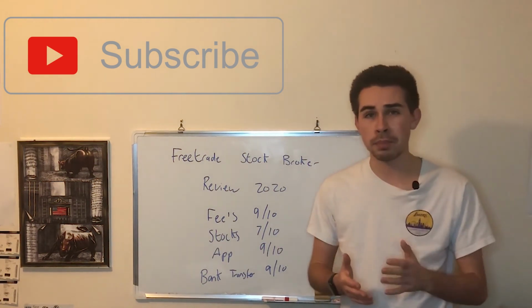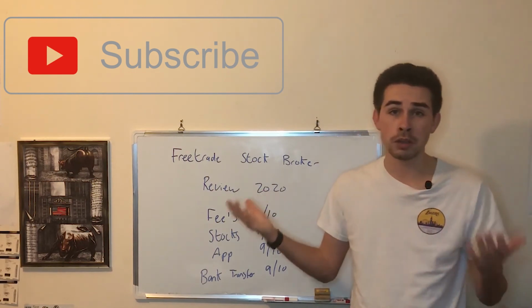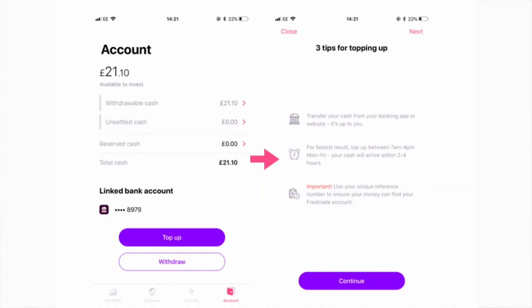I think one of the last important points with Freetrade or stockbrokers in general is just how easy it is to move your money around in that stockbroker. Now the deposit only takes 2 hours to get in there, so the bank transfer in is very easy to use. If you want to buy a stock on that day, all you need to do is just get there 2 hours early and it should be in your account for you, which is fantastic for buying stocks.